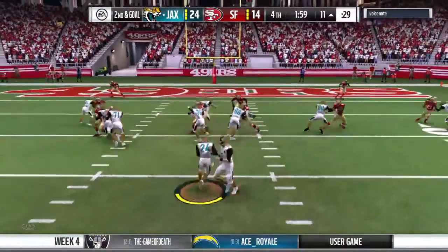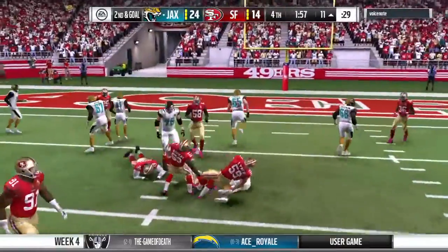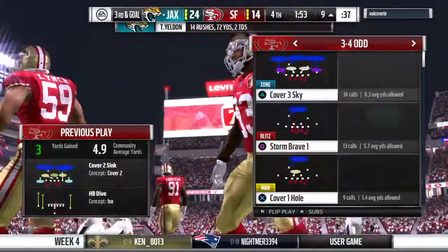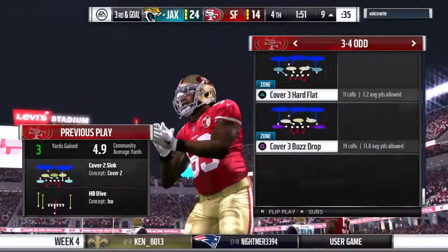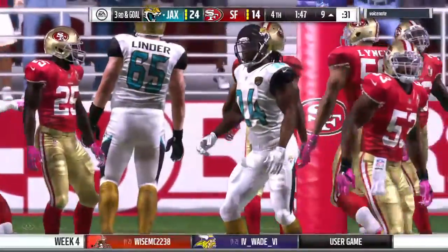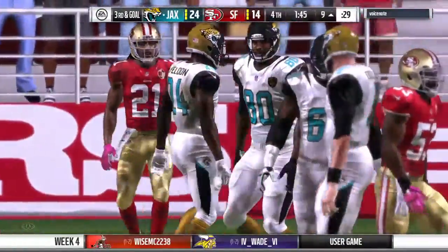Second and goal as the offense looks to try to punch it in. It's a pickup of 3, but still a little work to do on 3rd and goal. Just keep the ball on the ground. Do a little pounding. Chew up some clock. If they can get it in, that might be enough to get them home. And if not, the clock is definitely their friend.